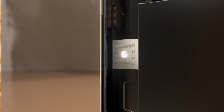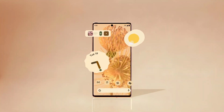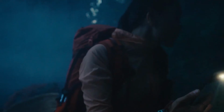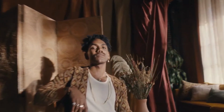A big thing to note with the Pixels is their new processor, a custom-designed ARM SoC, system on a chip, that Google is calling Tensor. Google says it's competitive with the Snapdragon 888 from Qualcomm, which is what you find in basically every other high-end Android phone available right now.